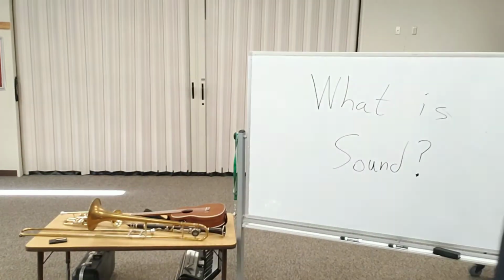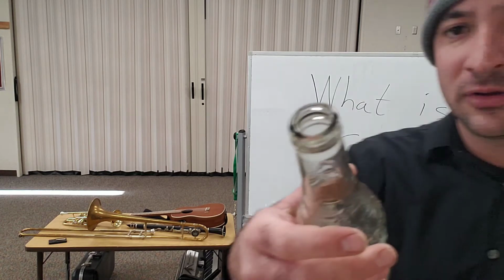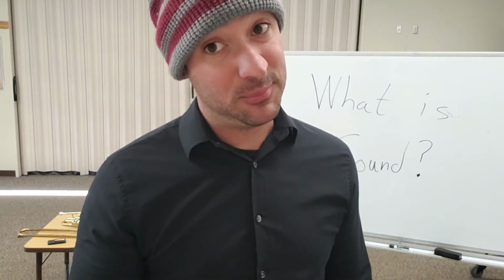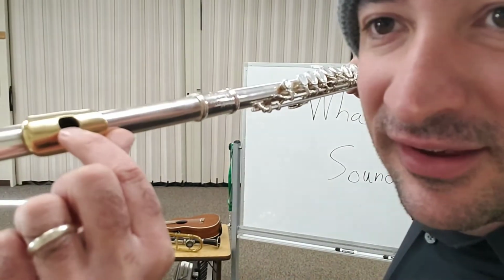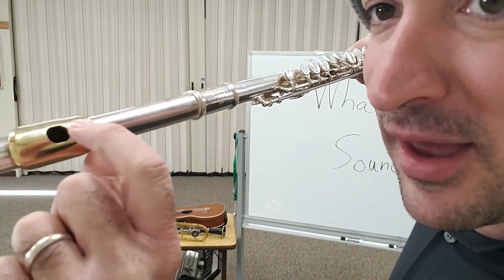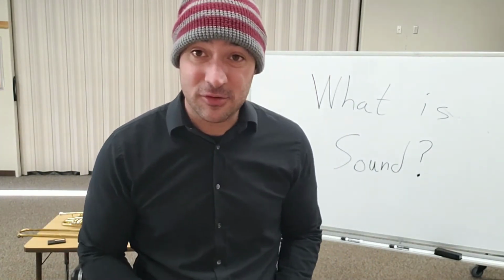I'm going to borrow a bottle really quick that I'm going to use later in this lesson. But if you take a look, this bottle, just an open hole, can make a sound by blowing over it. That's because it's the same on a flute. When the air splits, I'm going to blow over this hole right here, and half will go off the top, half will go inside, and that vibration of splitting the air makes the sound.